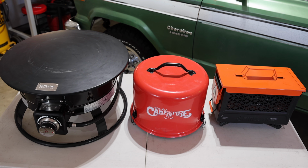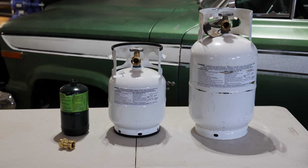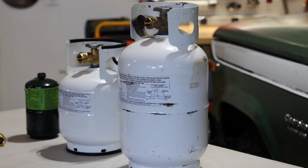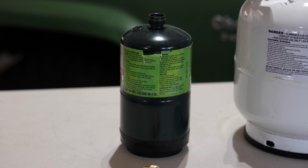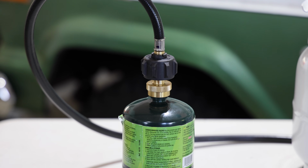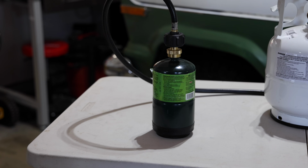Now, before I go light them off, a quick mention about propane. I have used all 3 of these types of propane bottles with these fire pits, and there are pros and cons to each. I don't recommend using the small green bottles you can buy at the store with a fire pit. While you can get an adapter and make it work, I found that the bottles and the regulators seem to easily freeze up after about 40 minutes of use.